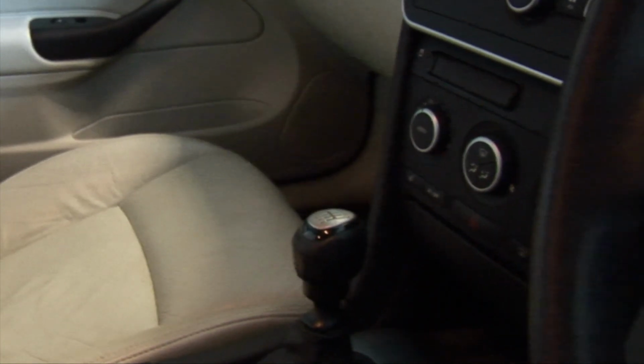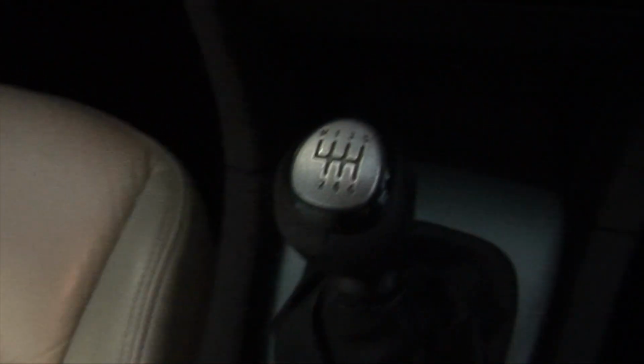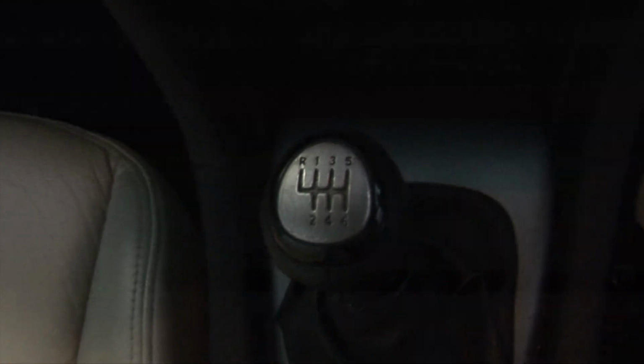What a difference it seems to make to be in this. This is a 2011 model, so we've gone up from 2008. We're talking nearly the same spec, but this is a saloon, and still with the 6-speed gearbox. A lovely 6-speed gearbox.